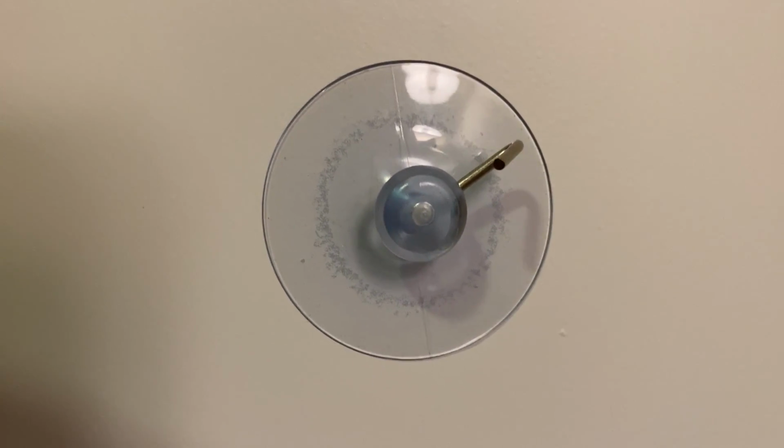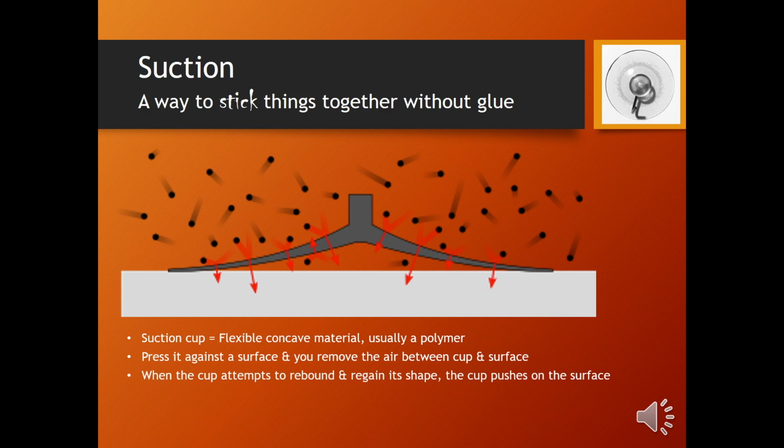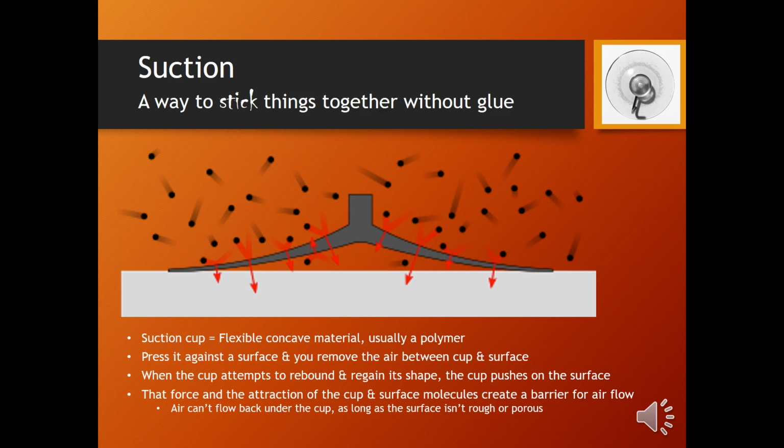Let's talk about why. As I mentioned, suction cups work because they're made of a flexible concave material, usually a polymer, that remembers its shape and tries to return to it when it's distorted. Now, when you press a suction cup against a surface, what you're doing is removing the air between the cup and the surface. And when the cup attempts to rebound and regain its shape when you let go, the cup pushes on the surface. That force and the attraction between the cup and surface molecules creates a barrier for airflow. Basically, the air can't flow back under the cup, as long as the surface that you chose isn't too rough or porous. Now, because there's now more air pushing the cup towards the surface than away from it, it sticks.